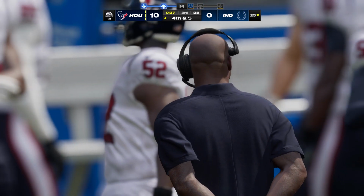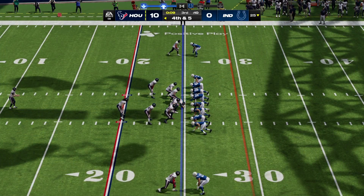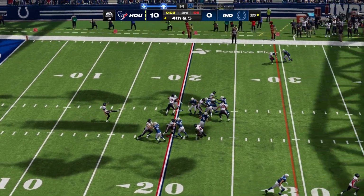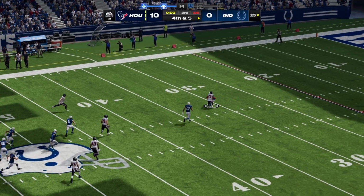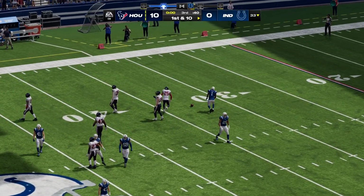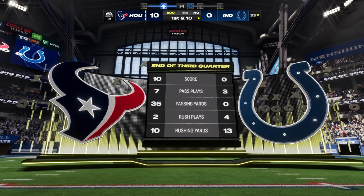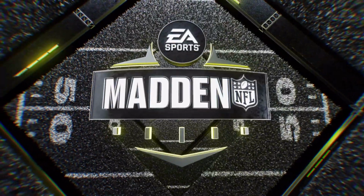So much about this game is just understanding situations and then having to execute, isn't it? Guard the first down sticks. Don't let them get there, and they've rallied and made the tackle. On is the punter, Johnston, now as he sends this one away. And that is going to do it for this third quarter of action. You are watching the NFL on EA Sports.